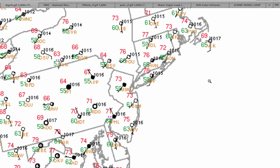Temperatures throughout the northern mid-Atlantic, the Philadelphia and New York City metropolitan area, range from the lower to mid-70s along the coast, upper 60s to lower 70s over the far northern interior, especially around northeastern Pennsylvania, with a northwesterly wind over portions of eastern Pennsylvania and a southwesterly wind over portions of the New Jersey coast and over Long Island and Connecticut and the New York City metro. So there's clearly a trough or an area of low pressure somewhere around here.